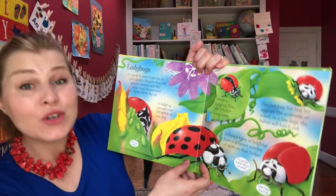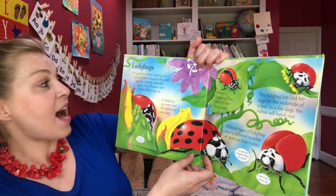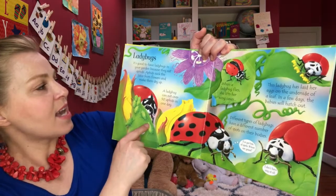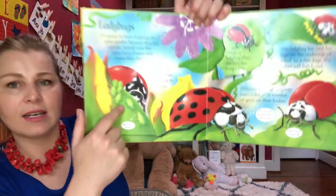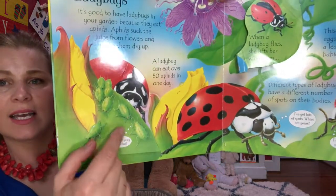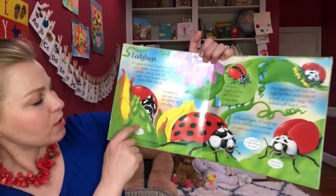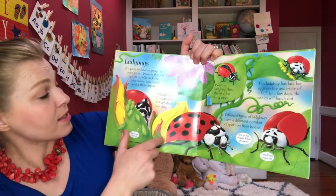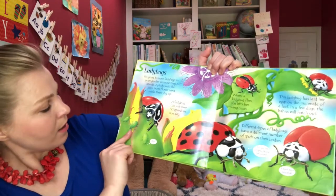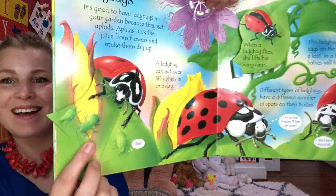Ladybugs. It's good to have ladybugs in your garden because they eat aphids. Aphids suck the juice from flowers and make them dry up. See the green aphids? They like roses. They eat the roses in my garden. I don't have ladybugs to eat them up. What a juicy rosebud, think aphids. A ladybug, and then the ladybug is coming, and then they say, run!